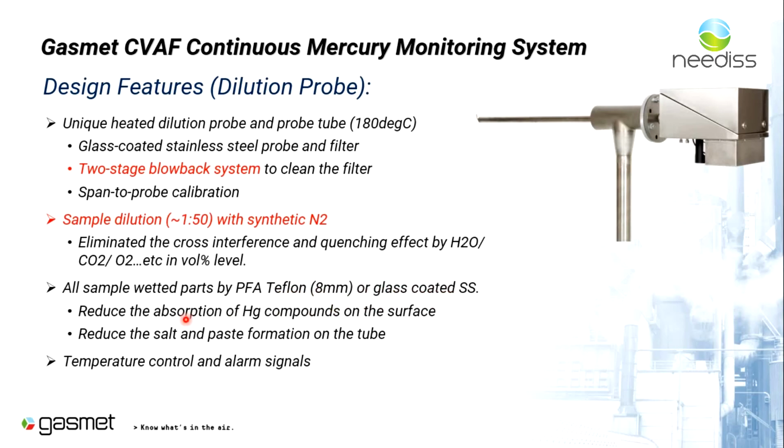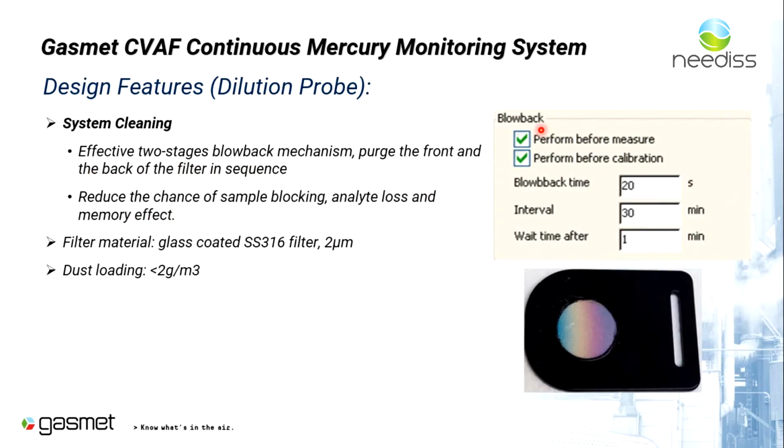So we are able to reduce the absorption of mercury compounds on the sample path surface, and also we are able to reduce the salt and paste formation on the tube, because the sample tube, this one, is heated up to 180 degrees Celsius. All the temperatures are monitored by our system. In case there's any error, for example a temperature drop, the signal will be sent to the customer's DCS or reflected on our software display.